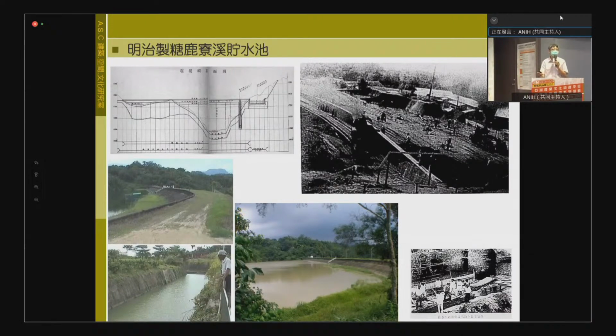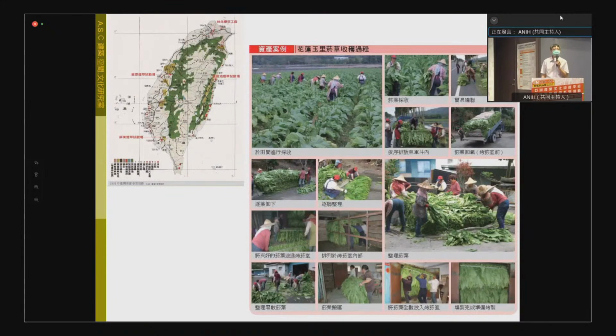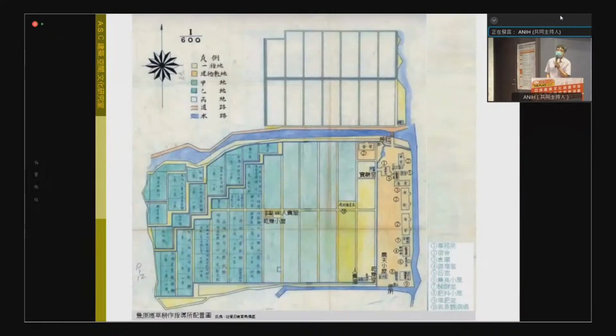Therefore, speaking of the agricultural landscapes here in Taiwan, we will have to consider them in combination with production facilities and the government development policies at the time. And the same theory can be applied to the cultivation of tobacco leaves at the time. As you could see, these plantations were mainly located at higher altitude near the mountainous areas. Here we have a map of the agricultural extension and guidance station.